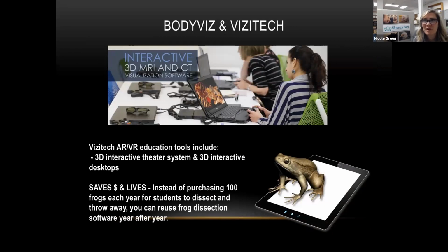2 other companies that I wanted to highlight are companies called BodyViz and Visitech. BodyViz is the company at the top, where they offer these 3D MRI and CT scans. So it's not just learning about the anatomy, but it's also kind of understanding what's actually happening. So if a student wants to enter into a health sciences career or venture into medical or veterinary career, this is something that will really help them with their advancement into that field.